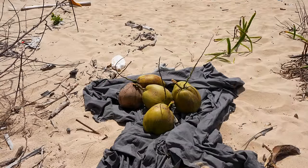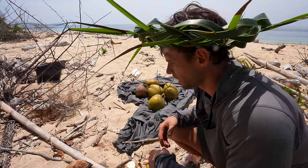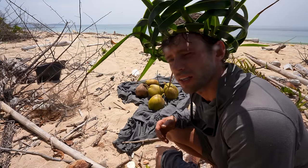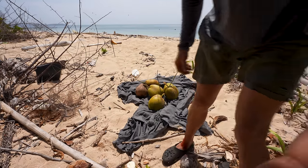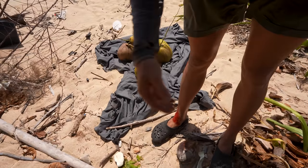I'm gonna go haul these back to camp, jump in the water, and clean out my new cut with some salt water in the ocean. Maybe attract some sharks. I think it looks way worse than it is. Oh my god.